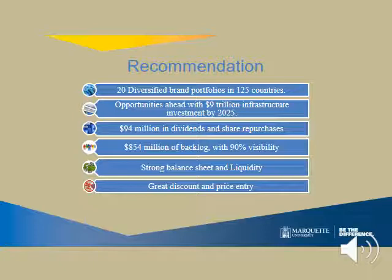ITT is a global manufacturer that owns well over 20 brand portfolios with presence in over 125 countries. The company is set to benefit from the $9 trillion in global infrastructure investments and additional projects which are expected to be implemented to revive the upcoming economic downturn. This past year alone, ITT recorded a very strong financial performance that led to a 4.5% revenue growth. The company returned almost $95 million to its shareholders in the form of dividends and a share repurchase program.